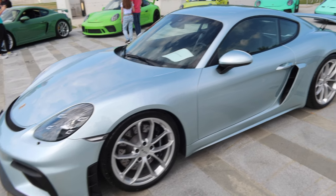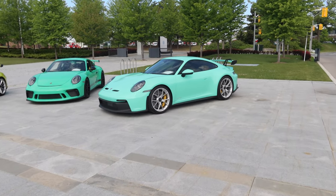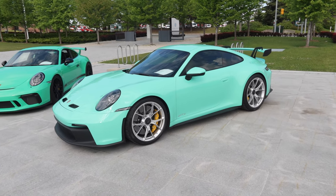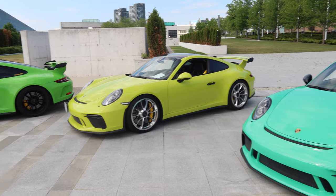So we've seen this GT4 before at the first PTN event, but we got a few others to join us. Now, I do not know all my PTS colors, but I know this is Mint Green. Absolutely beautiful on the 992 GT3. We got a previous gen GT3 as well. Acid Green.